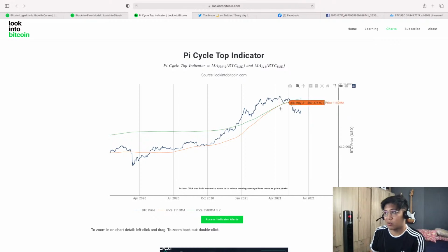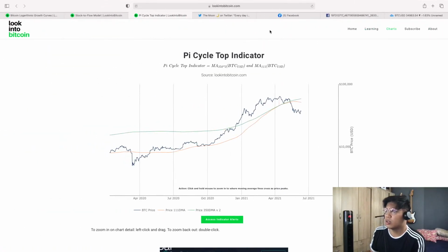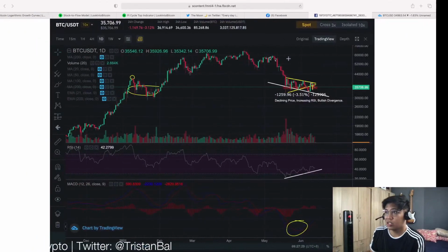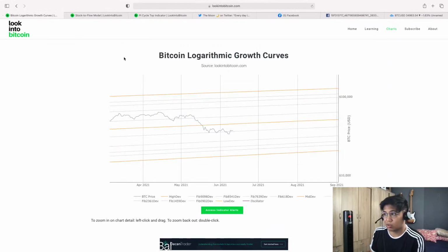So, yeah, definitely what you should look out for in this movement. And then, yeah, I think that's it for our update dito. Na-cover naman natin yung daily time frame. Na-cover din natin yung possible movement niya with this death cross and then the pi cycle top, stock to flow, and then the logarithmic growth curve. So far, so good for the Bitcoin price. Everything is still on track for the long term. So, wala naman kayo ikaka-worry guys, dapat.